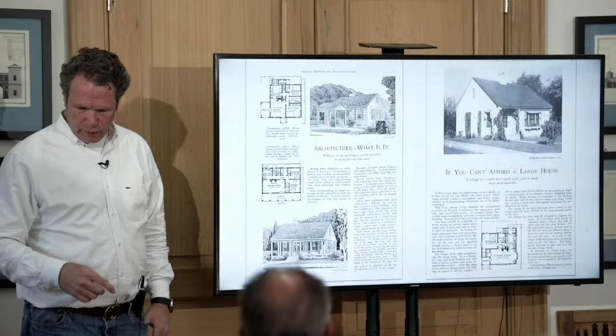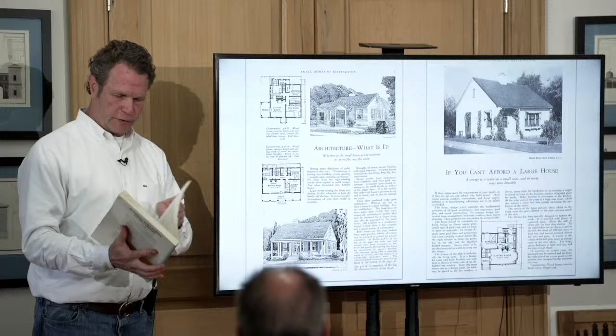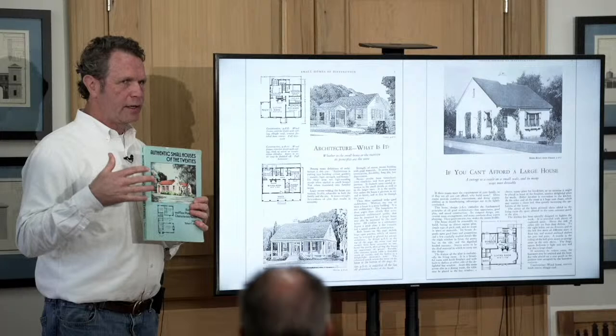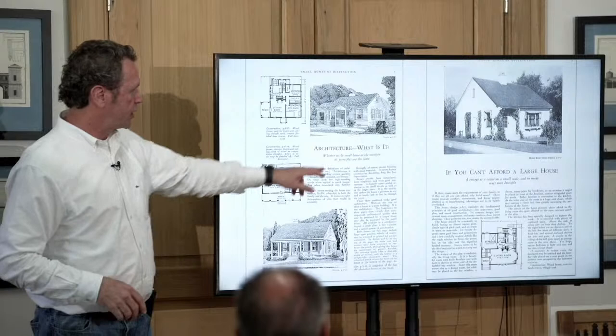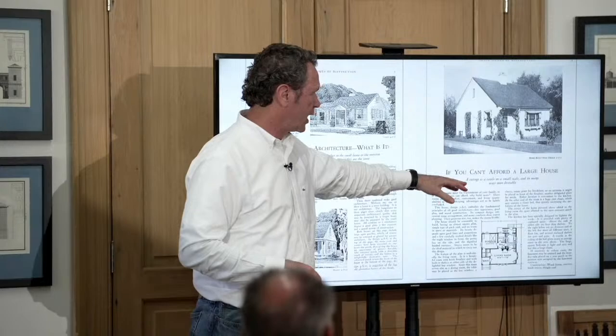So if we look at design, I mentioned this book. It's a reprint. Dover did a reprint. You can still get this on Amazon. It's done by The Architects Small House Service Bureau. So this was AIA architects providing plans for small houses. They were saying, look, most people can't afford an architect. We're going to provide a design service so people get good design. Look what they're doing here. Architecture, what is it? They are educating their client on what architecture is, what styles are, what's going on. And if you can't afford a large house, what do you do? How do you still get good design in a small house? They were trying to solve that.